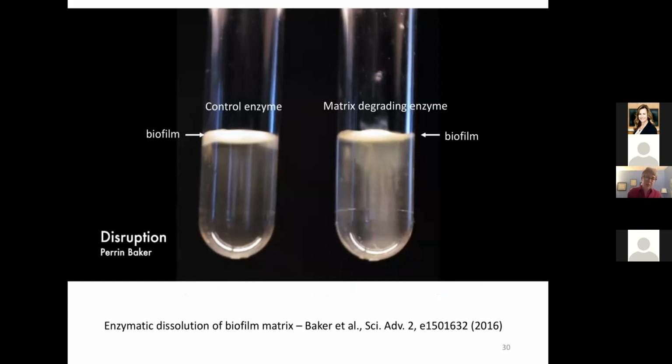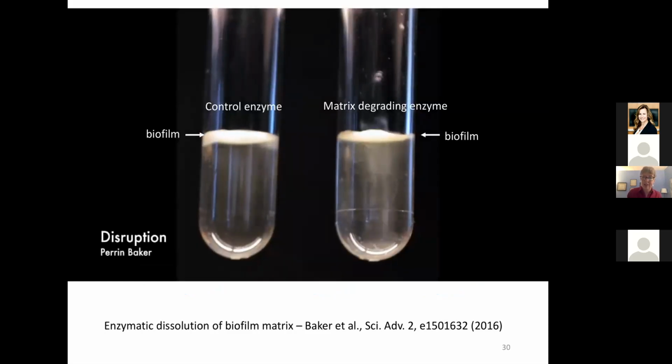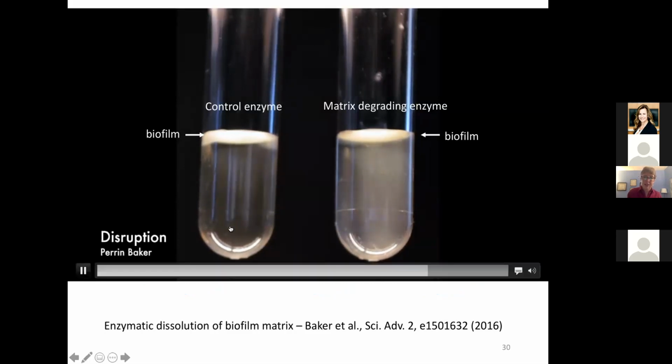This is an example from my friend Lynn Howell's lab at U of T. So she studies biofilm degrading matrix enzymes. And they showed that if you add these to an existing biofilm, so this is what's called a pellicle biofilm, it's just basically a scummy ring that forms at the top of a tube if you just let it sit. This is a biofilm, and if you add these matrix degrading enzymes, you can see that they will chew up this biofilm and the bacteria will just fall out of it. So the biofilm will just fall apart, and this is happening really rapidly.